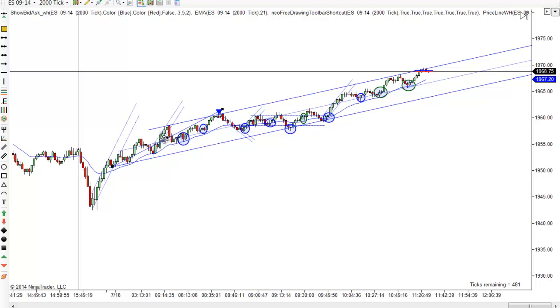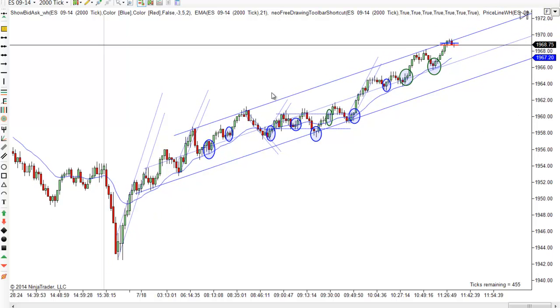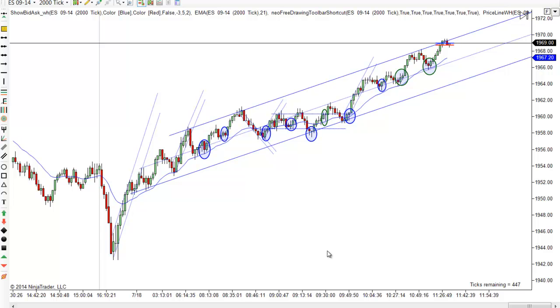I'd be looking at this first move and then the second move from here. And the reason being, this is where the correction was, and then we started back trending again. So that would be more realistic to me than the first one, although you can't rule the first one out if it keeps going higher. But let's talk about the trades, and then we'll go from there.